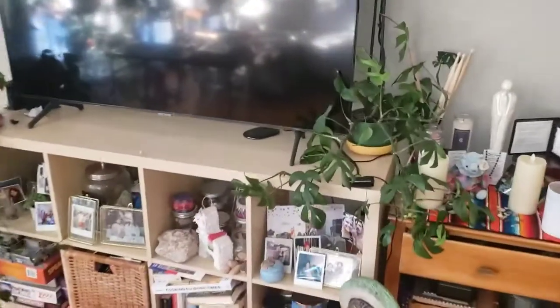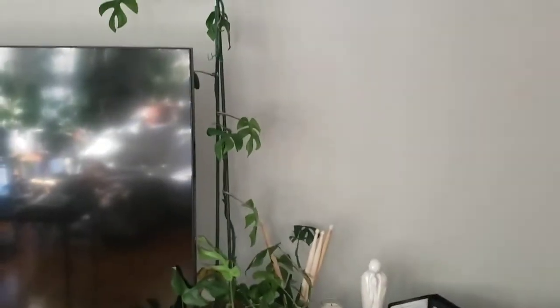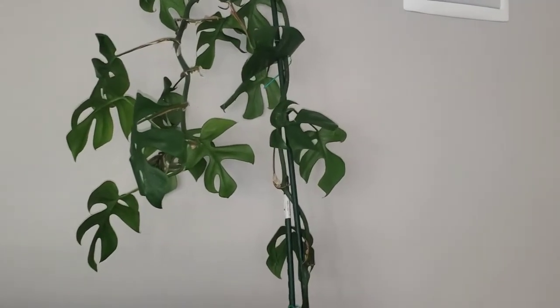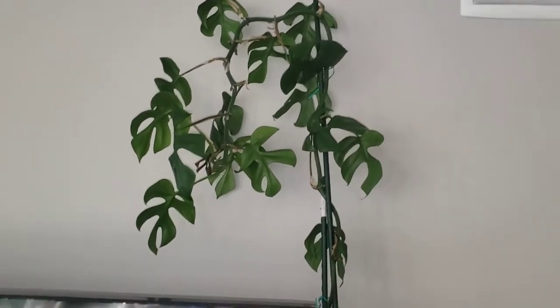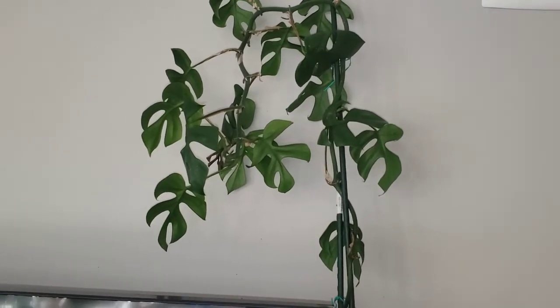This one is one of my favorite plants, Rhaphidophora tetrasperma. Nice, healthy, big plant there. We've had this one for a while. These are pretty easy to care for. These have gotten really popular on social media over the past couple years. Really kind of cool plant, really unique and interesting kind of leaf formation. Fairly easy to take care of.